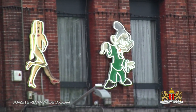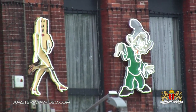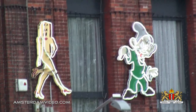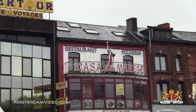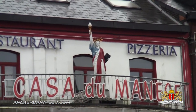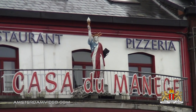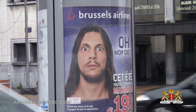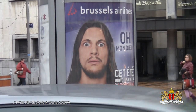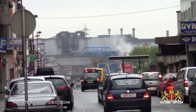Isn't that one of Snow White's dwarfs? And his ass is being kicked or something. And of course, how could we miss that? The Statue of Liberty. And it's an Italian place. Such an odd combination. Yeah. Hey, hey, industry!